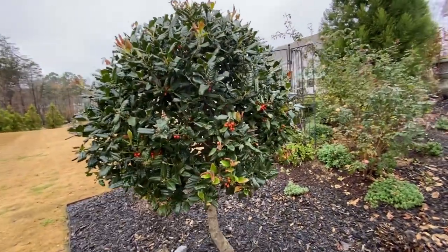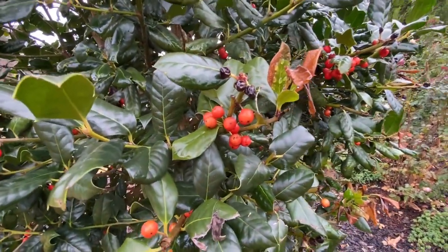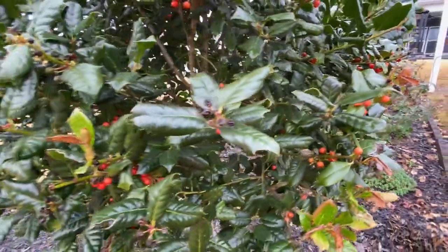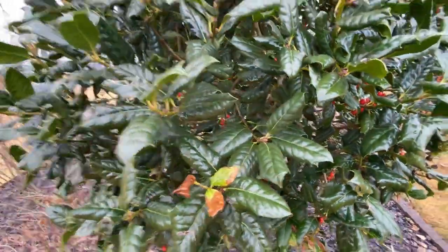Another Nellie Stevens, and you could see these gorgeous berries on there. And of course, in the springtime too, they have these lovely white flowers that the bees love. Gives a great big dark interest in the garden.